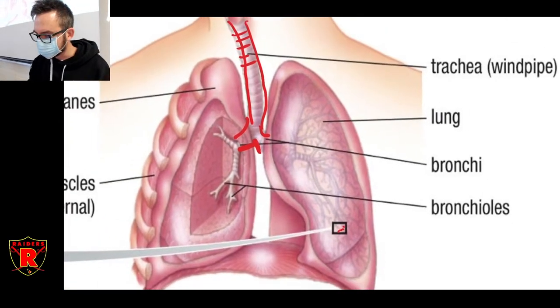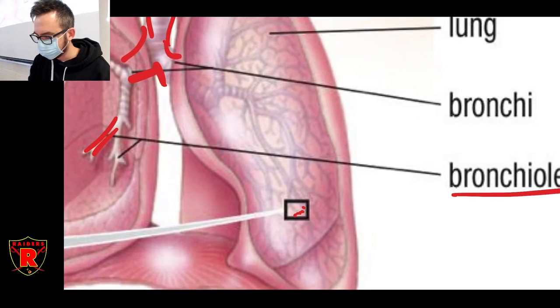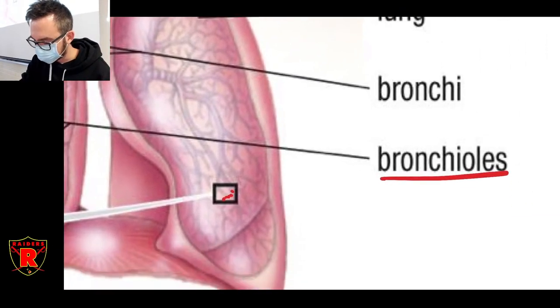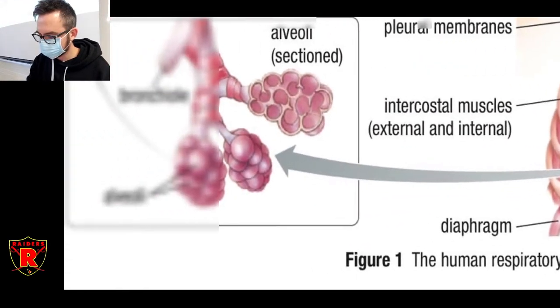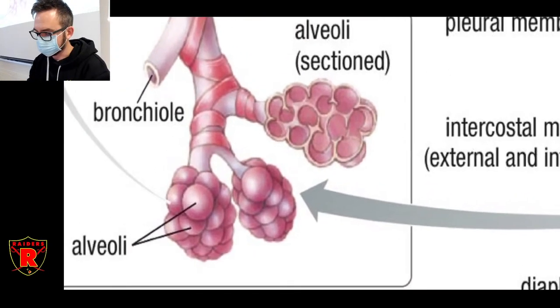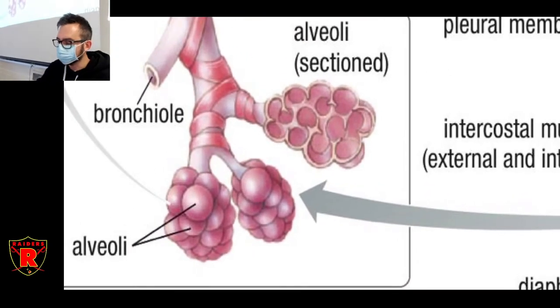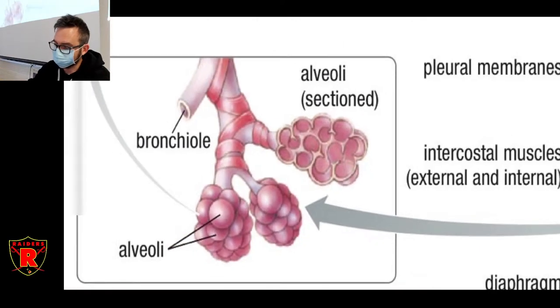And then the bronchi split into even smaller little tubes. Those are called bronchioles. And then the bronchioles split and split and split. Eventually, at the end of the line, the bronchioles end in these little tiny sacs. You can see the bronchioles right there go into these little sacs. If you look inside the sacs, that is the actual alveoli, the place where there's that tiny thin membrane and gas can get exchanged from your lungs into your blood, or from your blood into your lungs.